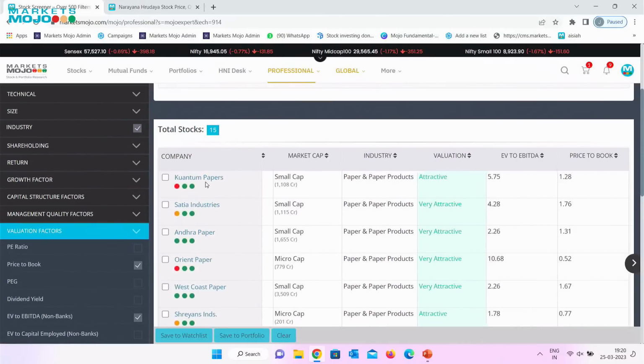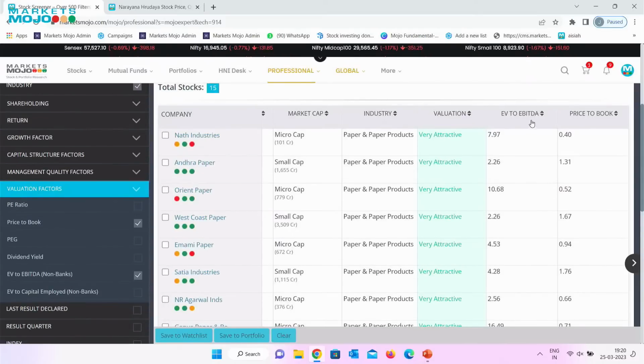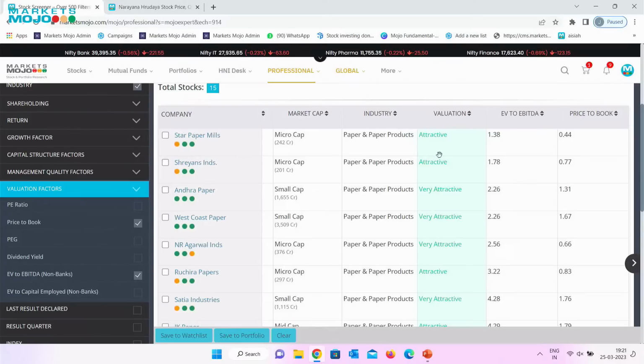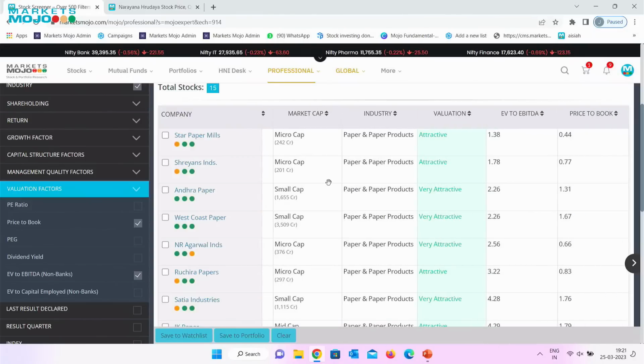So right now within the paper industry, let me just sort on very attractive stocks. Within the paper industry, if I want to find out which stocks are very attractive and attractive, these are the names. So we have West Coast Paper, Satya Industries. I can also use these ratios and sort them in ascending order. So you can see Star Paper Mills is a microcap stock and it looks very attractive. The ratios are lower as well. So it's a positive plus point. It can be the lowest, but it looks like the most attractive in the microcap paper segment. So any of these stocks you can see, but remember this is a microcap, so it's quite small.